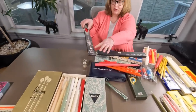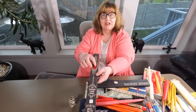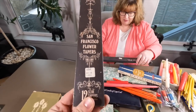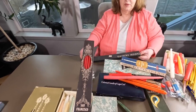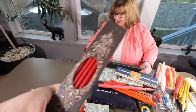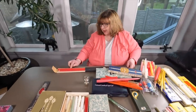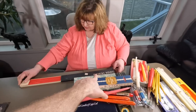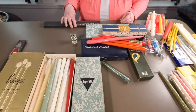These are also cool. They sold for 49 cents a long time ago. Yeah. And they're a whole bunch of little skinny ones. San Francisco flower candles. Slim. And they're old if they sold at that price. Yeah. Oh, and they're tiny, and they're still intact. So weird. And here's some. They're a little like that, too. They look hand-dipped. Isn't that a company that does Danish Designs? Yeah, Danish Designs does pottery and stuff, don't they? I think so.